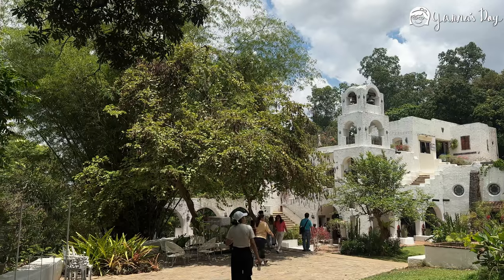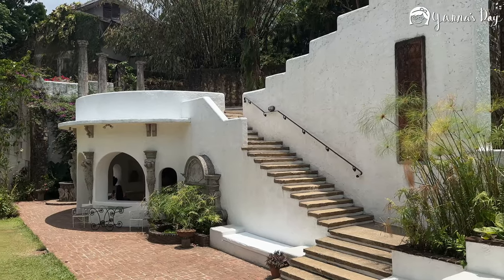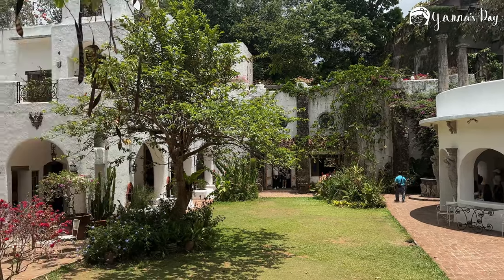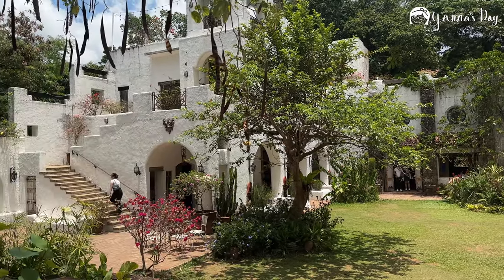There were many photo spots. On a side note, you are not allowed to bring professional cameras. Only phones are allowed. Backpacks are also not allowed.